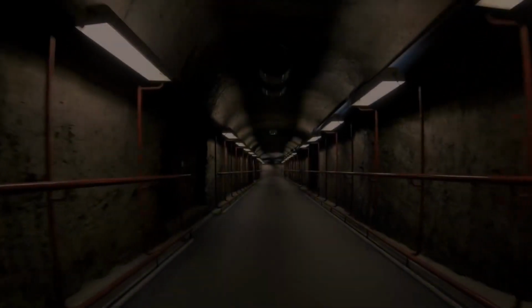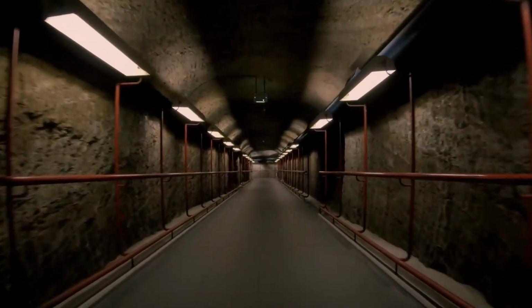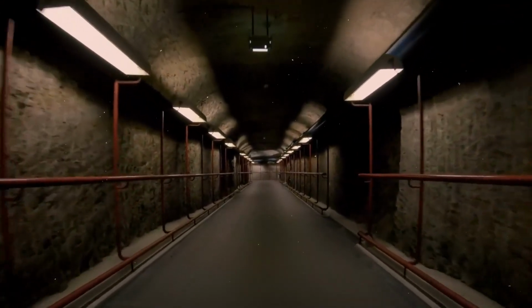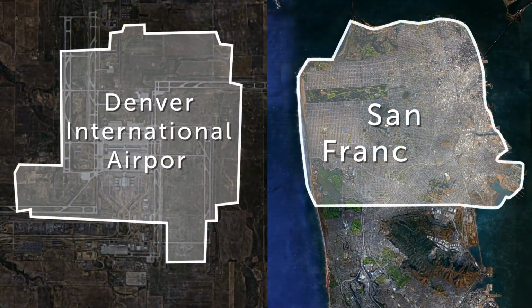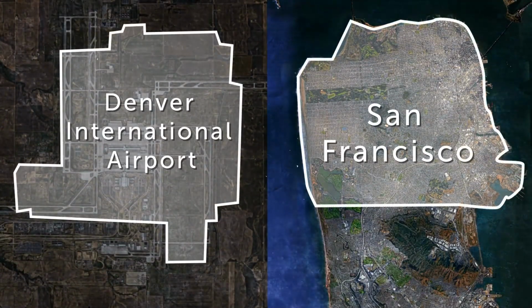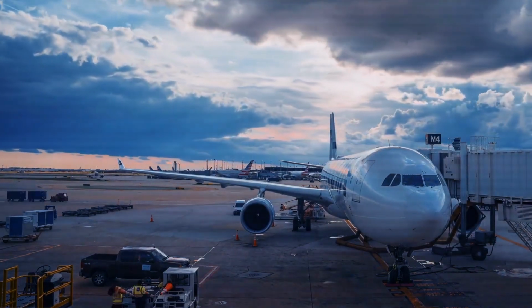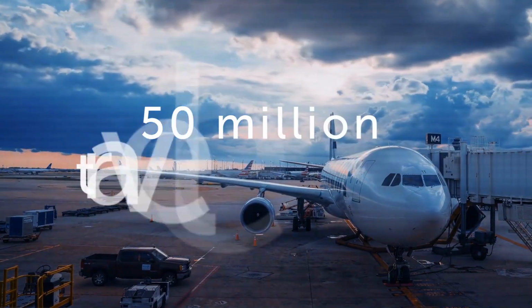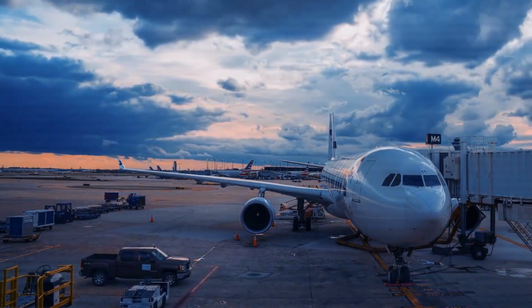The airport's enormous layout and remote location inspires some people to speculate that there's a secret bunker under it. In fact, it's bigger than some real cities like San Francisco, for example. But the spokesman of the airport debunked that myth, saying that this transport hub must support at least 50 million travelers a year, and thus it needs to be huge.